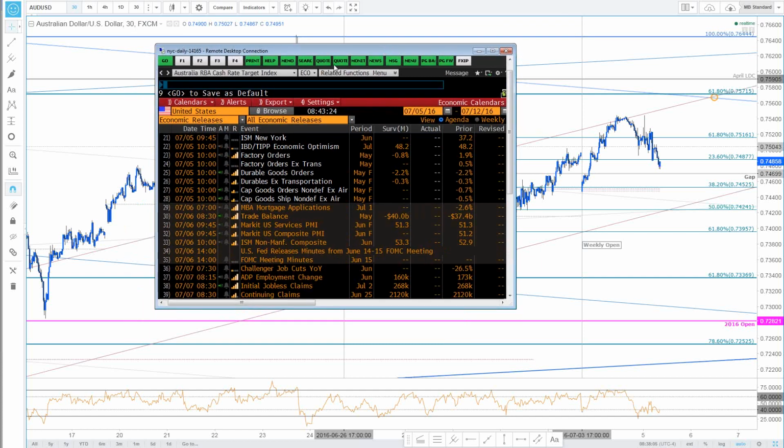And here's what the docket looks like. Today at 10 o'clock, you do get the factory orders for the month of May. These are going to be the biggest prints for the day. These are just the final prints for durable goods for the month of May. So unless there's any revision, don't look for any volatility on this. This is going to be the bigger print for U.S. trade heading into today.